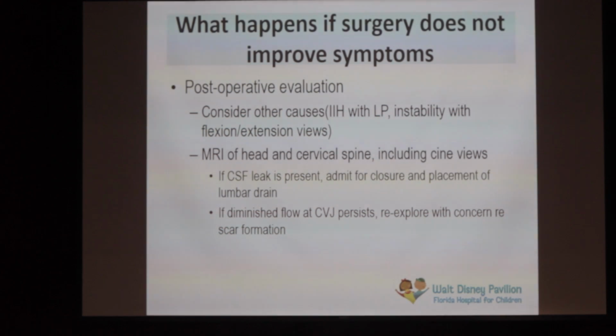I really like the Cine MRI in the post-op setting more than I do the pre-op setting. It's fine in the pre-op setting. If you have obstructive flow, it actually increases the chance that you're going to improve with surgery. But for most patients, the decision for surgery is based on symptoms.